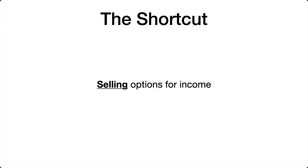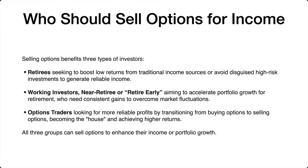And the way that we're going to do that is with the shortcut, which is selling options for income. Now, many of you may have sold options, or excuse me, may have bought options in the past. Selling options is a little bit different. So I will walk you through some of the basics, some of the foundations here that you want to know, because it is a little bit different. And we'll start with the who. Who should consider selling options for income?